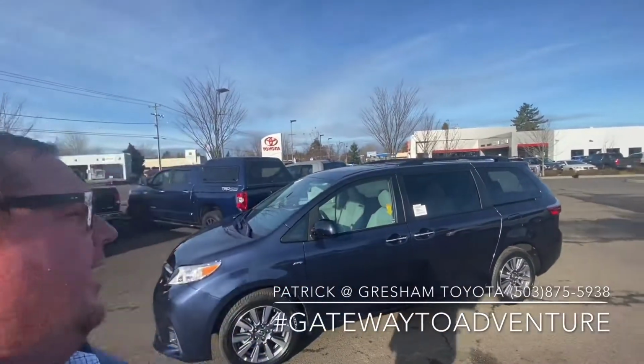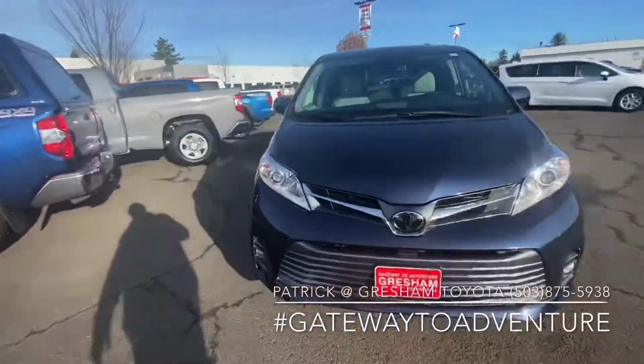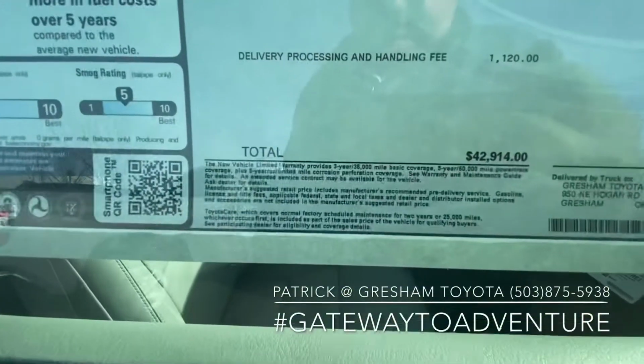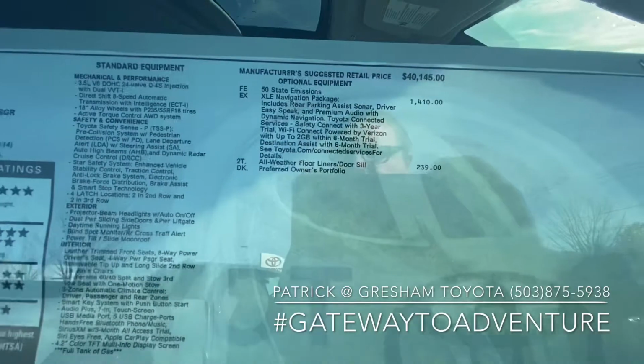Talking to me about the beautiful Sienna behind me, 2020 XLE all-wheel drive. This one has navigation package as well as all-weather floor mats. Let's start by taking a look at our window sticker and getting an idea of the pricing. MSRP on this one coming in at $42,914. Again, optional equipment is your navigation package and all-weather floor mats.